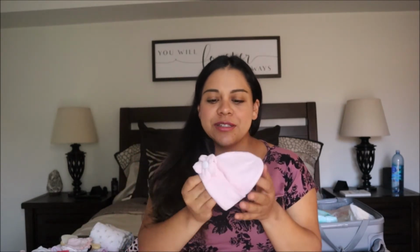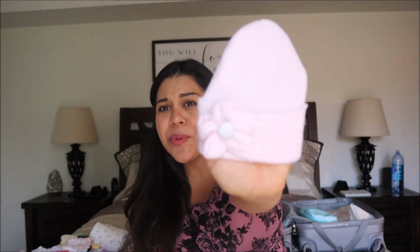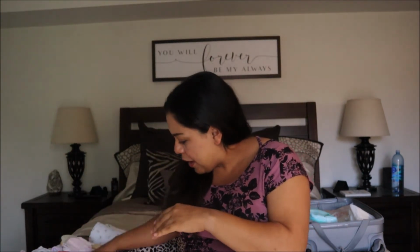So because of that, I am taking a few pairs of little hats. I know the hospital gives you the blue and pink standard hats, but I just want it to be extra cute. So this one in particular is one of my favorites. I think I bought it on Amazon. Everything that I bought, I'll go through my order list and link everything below. But look how cute this one is because it has a little bow. Oh my goodness.